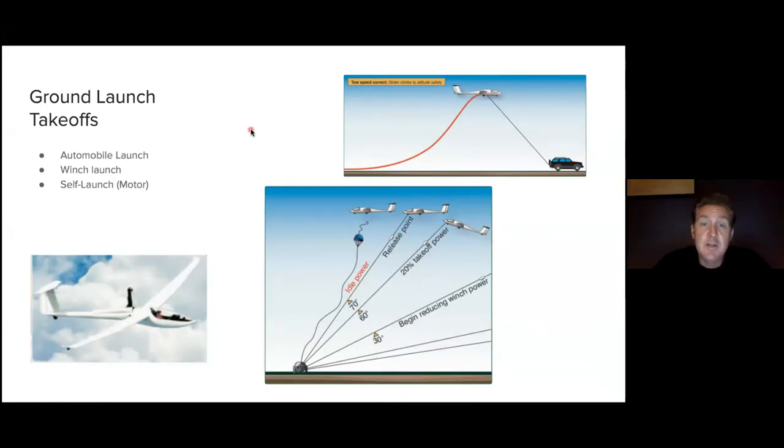I don't have any experience doing it. The previous owner of my glider actually used to use automobile launching quite a bit, which I think was pretty neat. One thing to note though with ground launches is you need to have what's called a CG hook, or a center of gravity hook, in order to be able to do those very effectively. Most of those operations will be set up so that it's pulling from the center of the aircraft rather than from the nose of the aircraft.